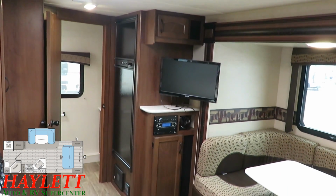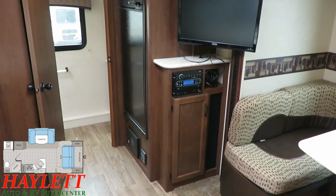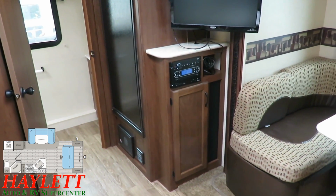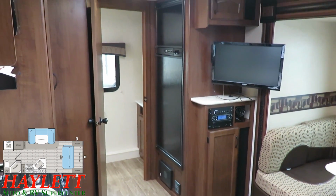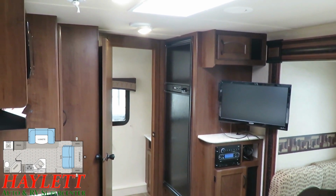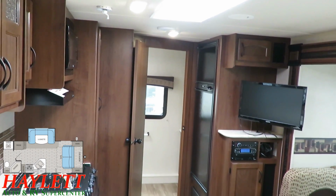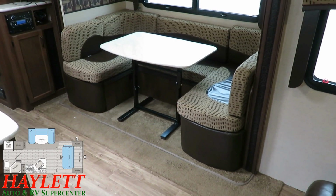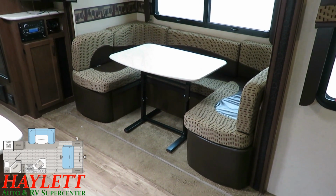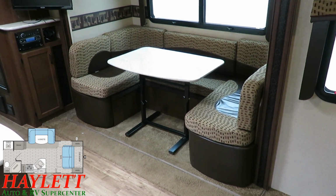You can see the original Bluetooth DVD player from when Bluetooth first started filtering into the market. And you've got a larger 8 cubic foot refrigerator-freezer here in the kitchen for 33% more cold storage. Now you do have full storage below the U-dinette, and the rear bench is a little trickier to get to because you've got more stuff in the way. What's nice is there is an access door on the outside of the RV to get to that.